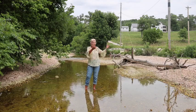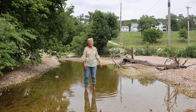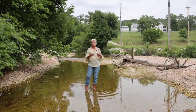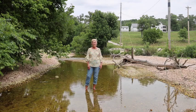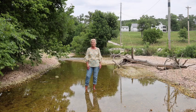But putting that water out in the sun in a metal trough, that's not good either because that water heats up so fast that drinking that water doesn't cool those animals down. So we have to aerate it, we have to put it in shade, we have to make sure it has a cooling mechanism to keep those animals protected.